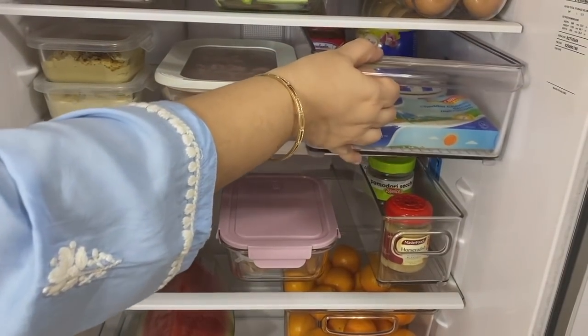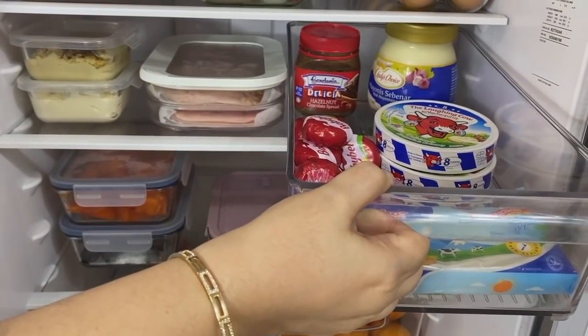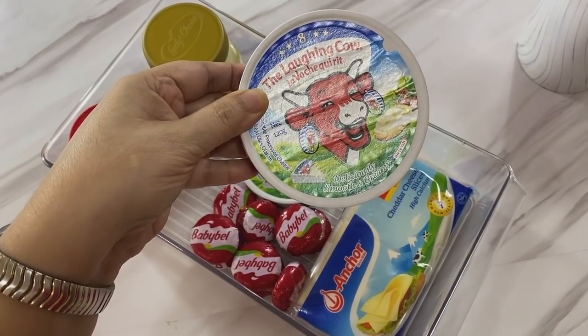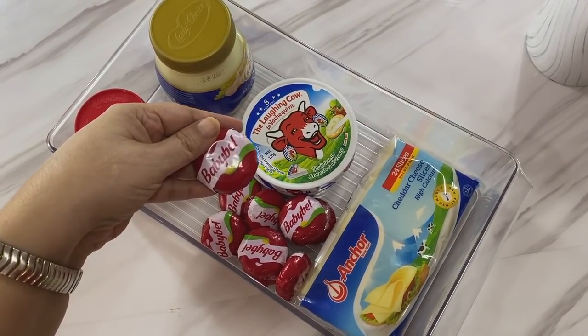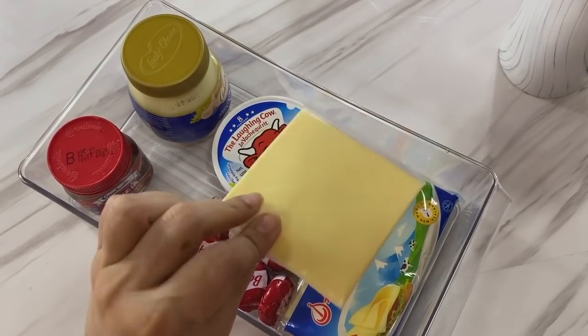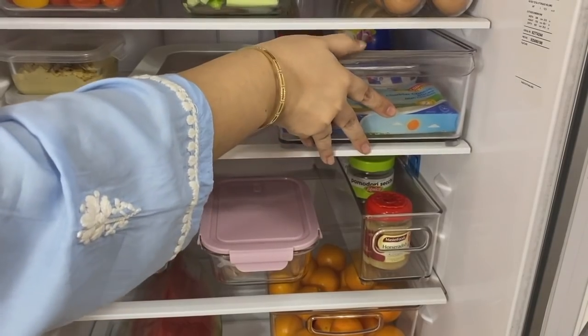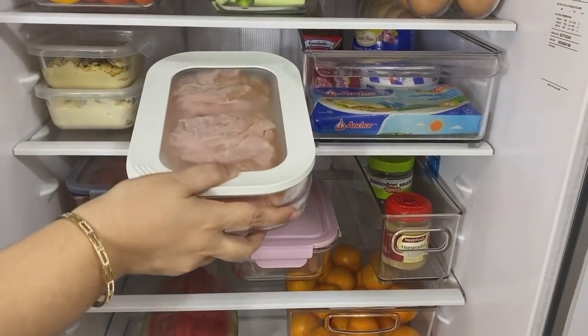Next on the shelf below that, I have corralled all our cheeses in this tub, and we are currently enjoying the Laughing Cow cheese wedges and Baby Bells. Sliced cheese is another staple in our house. In small amounts, cheese can be very satiating and holds a lot of healthy fats that we need.